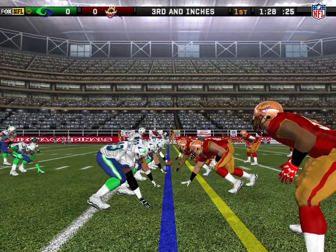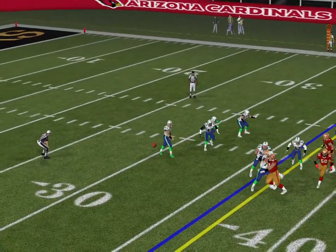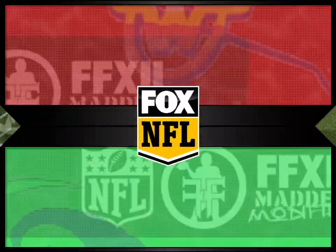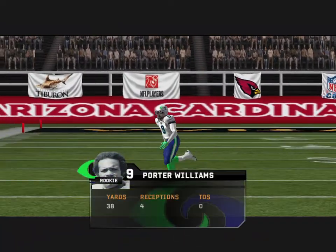Hard count. Hands it off. They'll go with the play fake. Throws it, and it's complete. Number 40 is there on the stop at the 44-yard line.